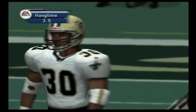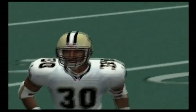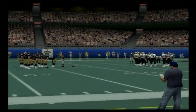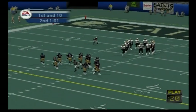Morton felt the defense bearing down on him there. He did the right thing, concentrated and caught the ball. We're just about down to 1 minute.